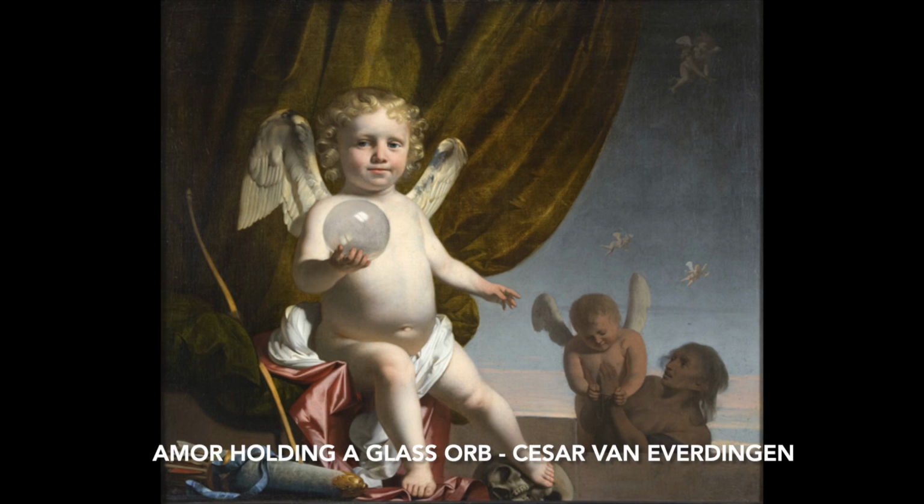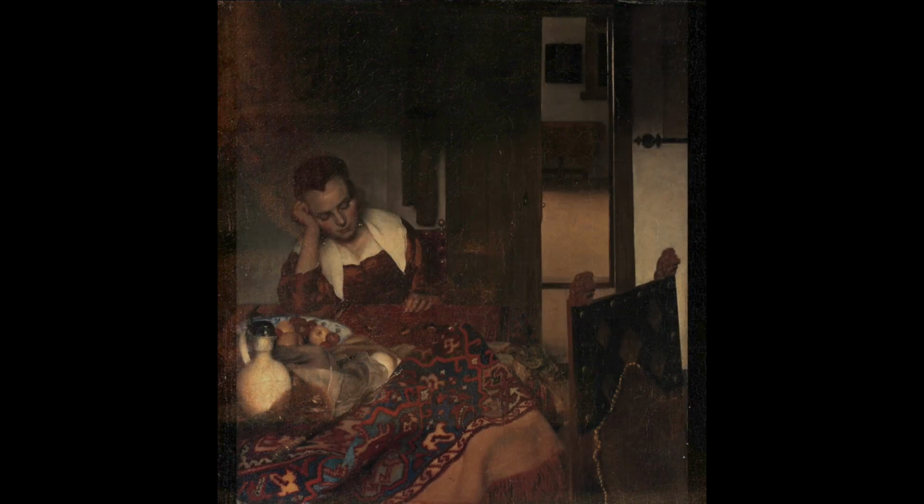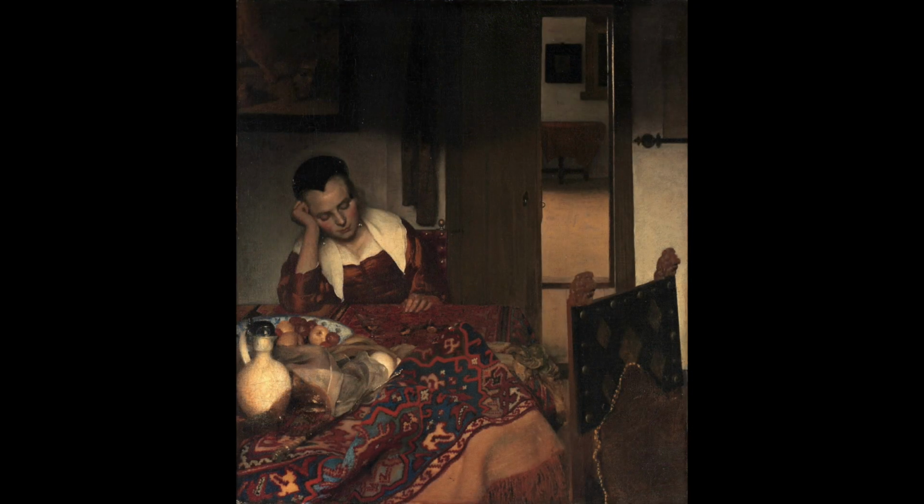We know that Cupid is a symbol of love, but what does a mask symbolize? Changing of one's identity? Deceit? Covering of one's vice? The fact that it's put in this painting probably gives us a clue into the deceiving nature of the relationship between the man and this woman. Definitely not a good thing.